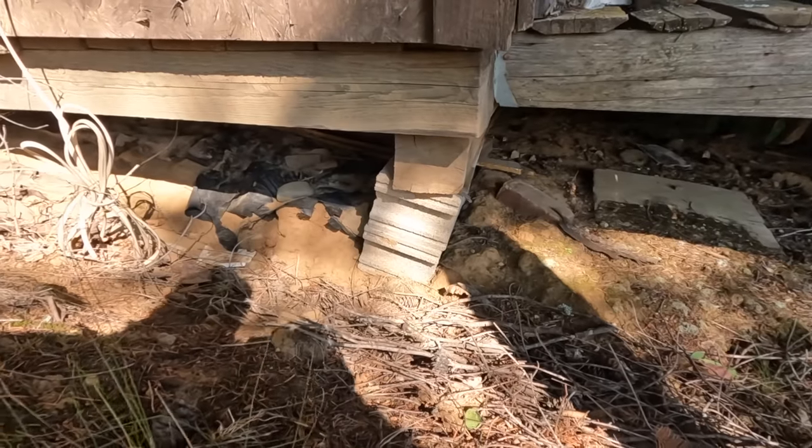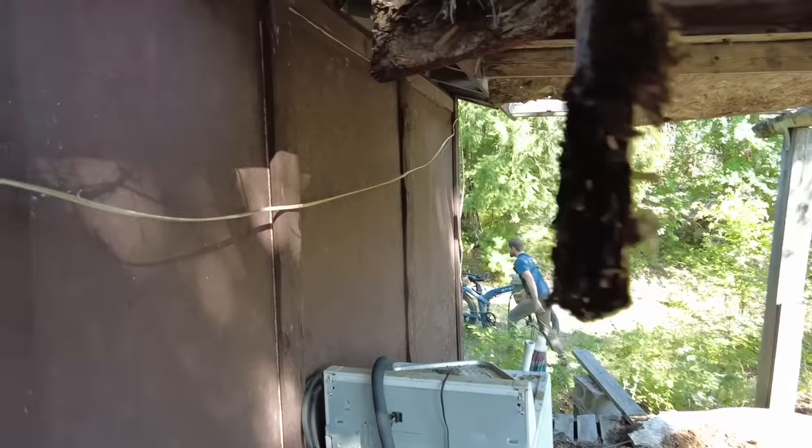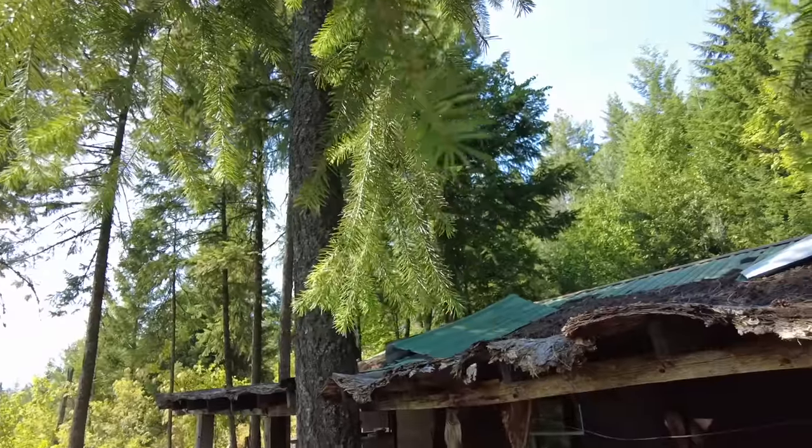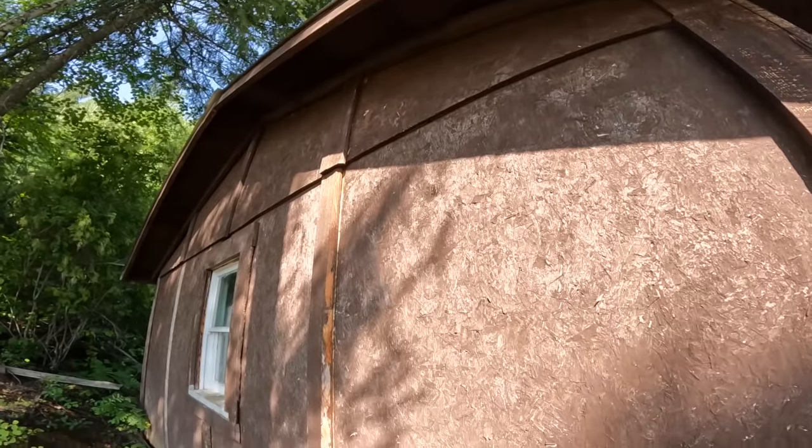There's no real foundation, so first we'd have to jack the whole thing up and fix the foundation. The roof has been leaking for a long, long time, so all of the drywall and insulation now is moldy. The exterior walls, turns out, is just painted OSB. Oh, and then all the windows are broken and the door's broken. So basically, remodeling this cabin would mean piece by piece tearing the entire thing apart and redoing the entire thing. I don't think we're redoing this cabin.